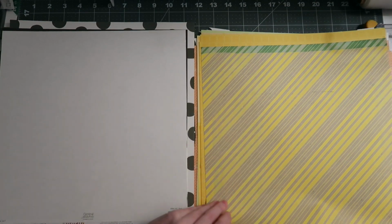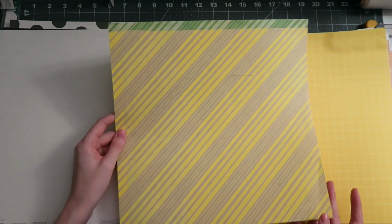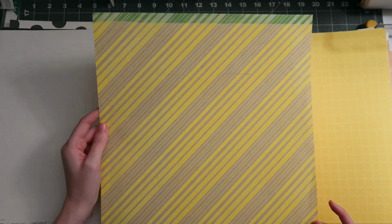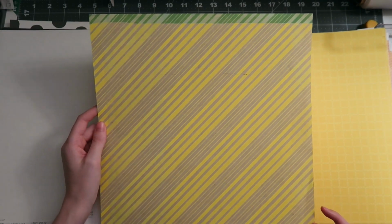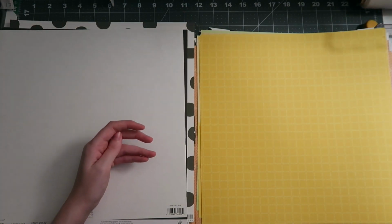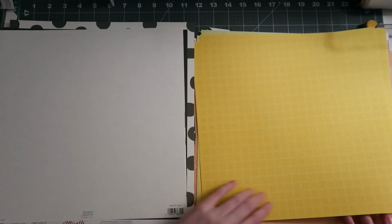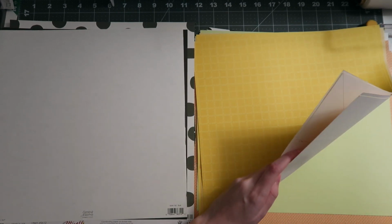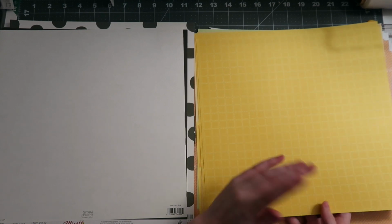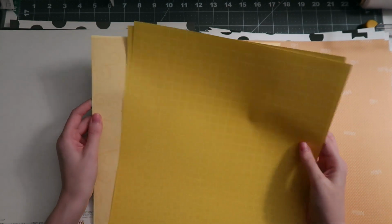So I'm getting rid of some name brand. This is actually Basic Gray from a Basic Gray paper pad. I know this is going to hurt a lot of you. So if you're a Basic Gray fan and you're watching, please look away. But I'm going to donate it, and that's okay. It's okay. It'll be okay there. I know it's probably a scrapbook sin to donate products that are no longer available when someone out there probably wants them, but it'll be okay.